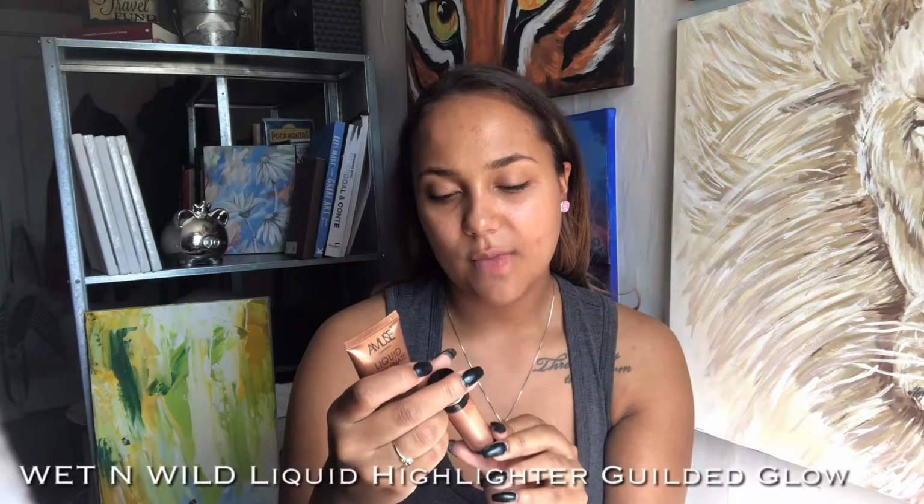This is the Hello Halo Liquid Highlighter by Wet n Wild in the shade Gilded Glow, and that one's gonna go on the high points of my face to give a glow. I want to go really glowy today, so I'm just gonna start the highlighter. Go right on, and center of the face. Just do a little bit above the brow. Blend that in with the Beauty Blender. Look at that glow.